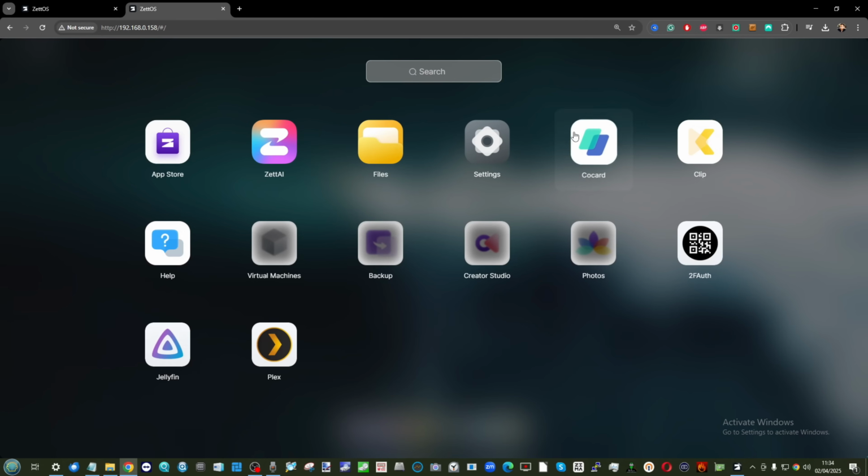It is a lot of those fundamental day-to-day features that are still in early development right now. As you can see, this is the available list of apps right now. There's a help area there, and we'll go on to clip in a moment, another lovely little area. But things like virtual machines, backups, the Creator Studio and Photos, the dedicated applications, are still on a timeline. So it's going to be interesting to see how and when these get added, and if they can live up to some of the bold promises being made by the brand.